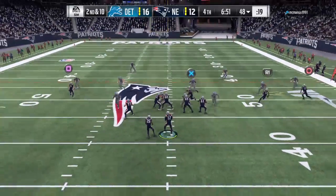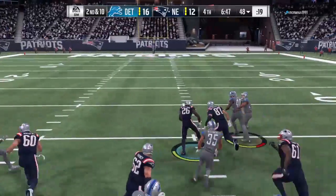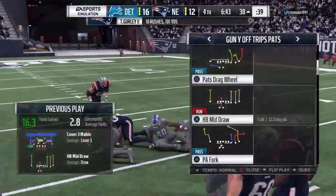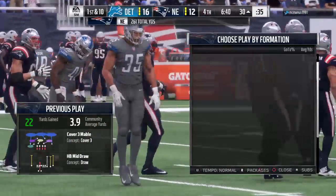I don't know, like you said, enough to warrant the flag. It was close, though. Here comes carry number 10 for Gurley. Gurley's got the 1st down and then some. And they'll get him to the ground, but he got all the way down to the 30-yard line. That good for 22 and a 1st down.